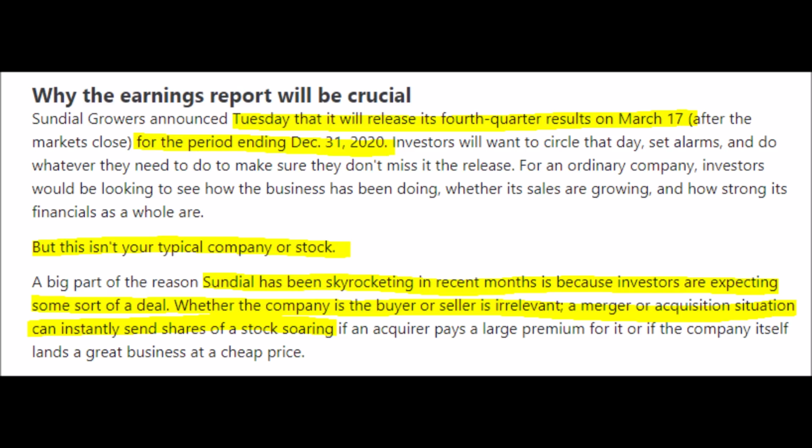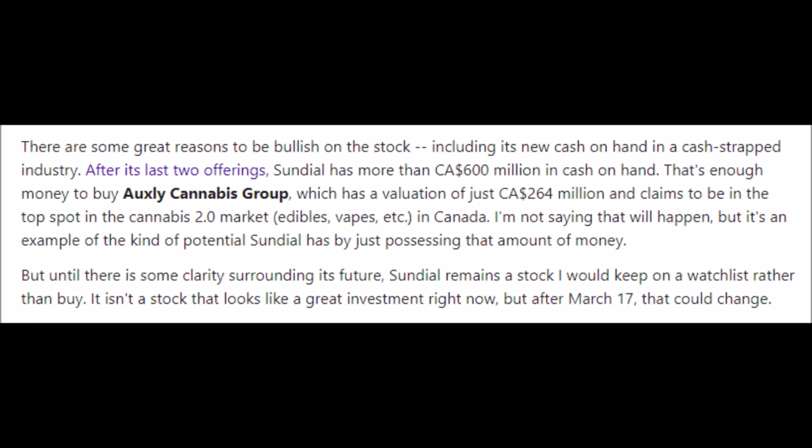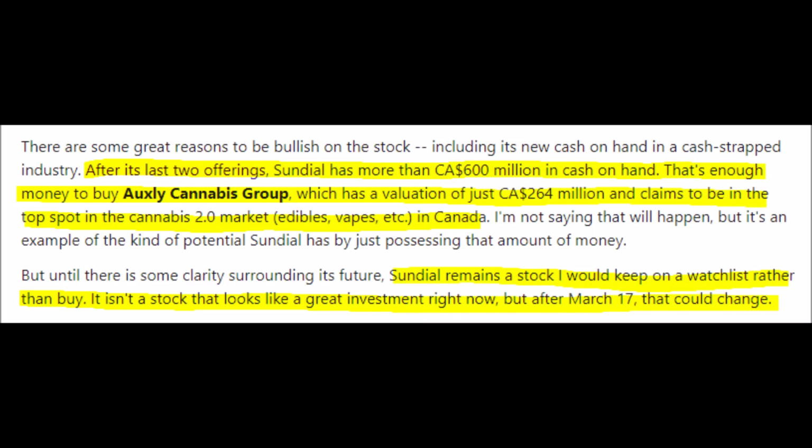Now, Sundial Growers has not released financial results yet, but they are expected to release their fourth quarter financial results on March 17th, so we may see a spike or decline then depending on those results. I do want to emphasize that this is a very tricky stock to play. SNDL stock has surged off of hype in recent months because investors are anticipating a merger or acquisition to take place. Sundial Growers also has great amounts of cash on hand because after 2 stock offerings, SNDL has raised $600 million, which is enough to comfortably buy other grass companies, especially companies who have edibles and vape products. So feel free to keep Sundial Growers stock on one of your watch lists, and let's all see what happens for their results on March 17th.